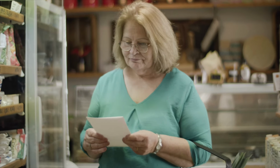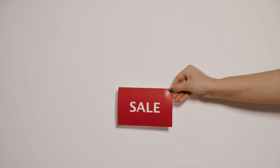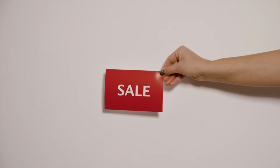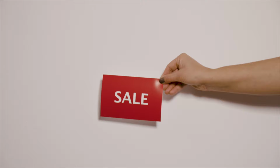A bonus tip is to look at the clearance section when shopping at big box and large grocery stores. I've noticed that they have areas where they stock their significantly reduced items they want to clear out. Many times, the foods are good, such as canned vegetables, beans, and rice.